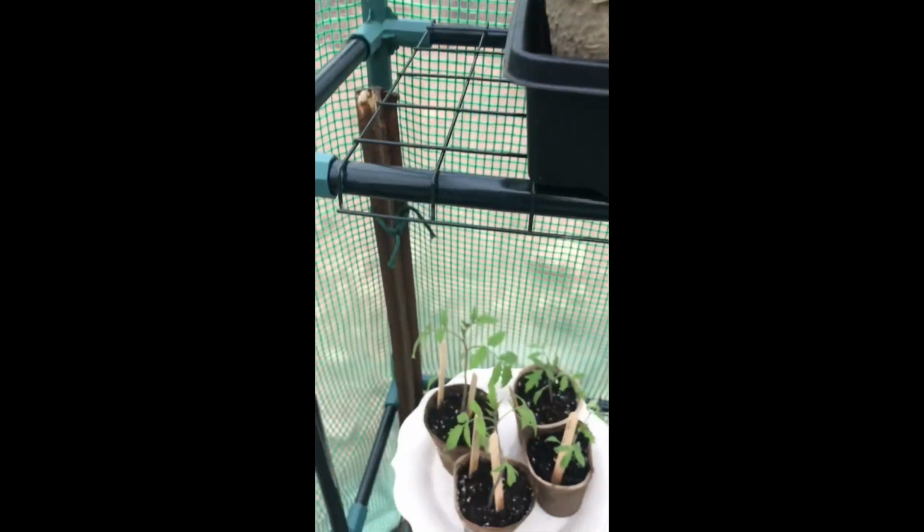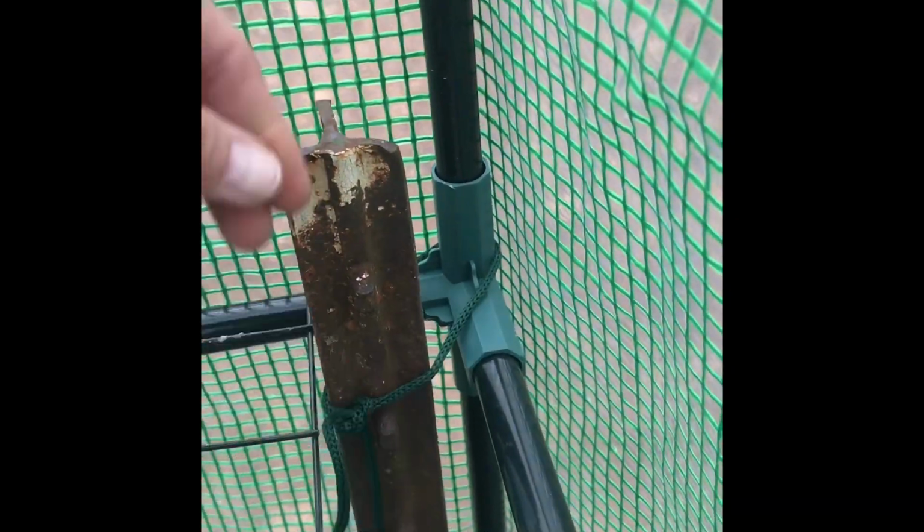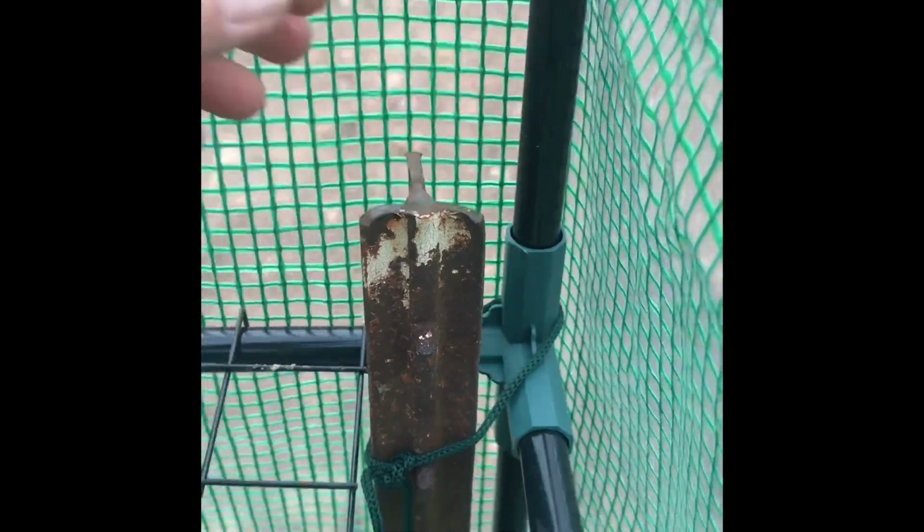So we are trying something new. We went ahead and took these T-posts and drove them into the ground, four of them in the four corners. And then we tied them to the poles. It's supposed to be pretty stormy tonight, so we will see how it works.